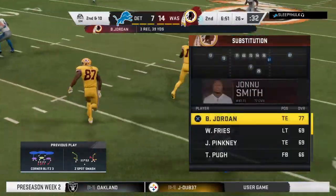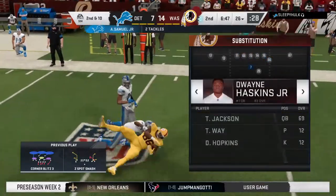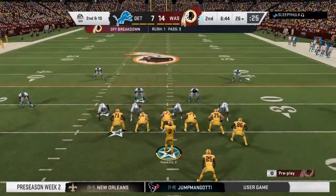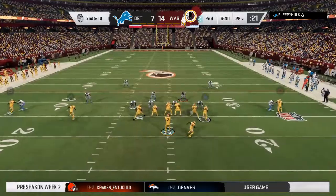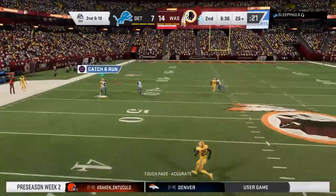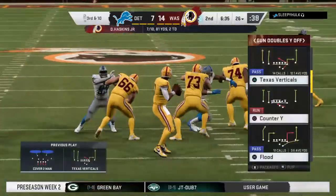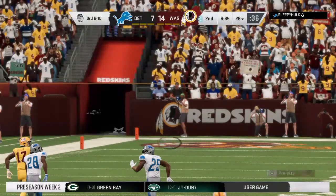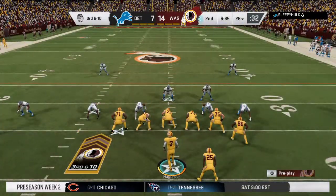Brings up 2nd and 10 at the 26-yard line. Had the completed pass, but for no gain, stopped right at the line, so it's 2nd and 10. Now Haskins. He's going to wind up and air it out. And that will be incomplete. Tried to dial up the long one way out there, but it'll be third down. They had the incomplete pass on second down. Now they need a big play here.